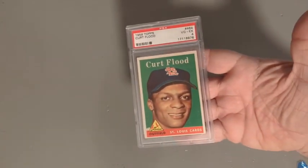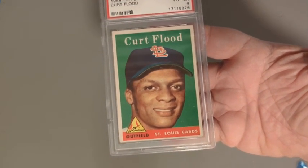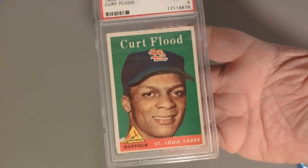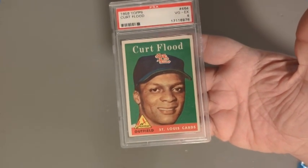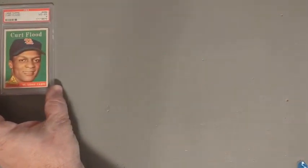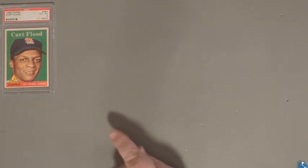So let's get started. Number 10 vintage acquisition by yours truly this year was this 1958 Topps Curt Flood. I was very happy to add that when I decided to do a Trailblazers row in my case. Curt Flood was one of the first people that came to mind, and this is just a really beautiful card. I love the greenness of the background, juxtaposed to the red nameplate and the yellow and the Cardinals logo. Just a really beautiful card.